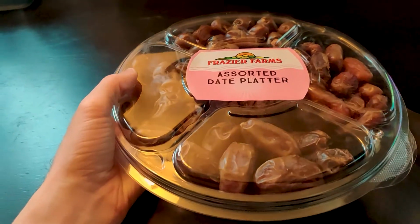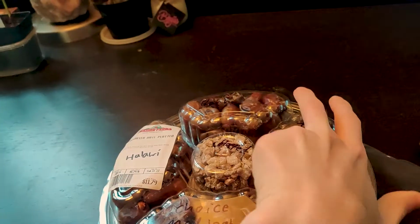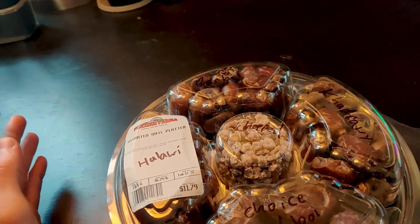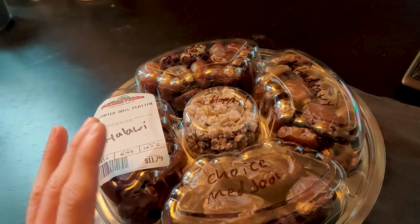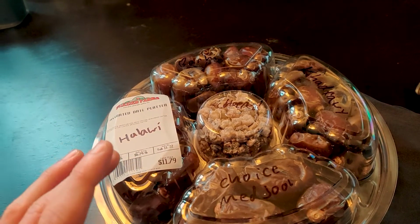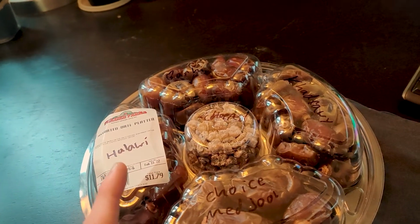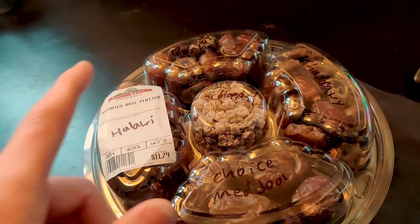So here we go. The bulk department at the farmer's market didn't have the labels for the names, so I asked them which was which, and we think we got them identified. So if anyone is off, then we messed up, but we think we got them. So I may butcher some of these names.